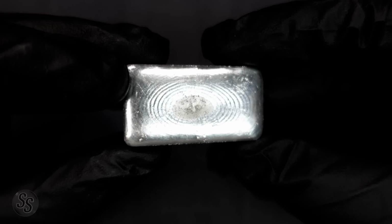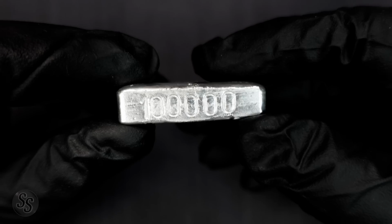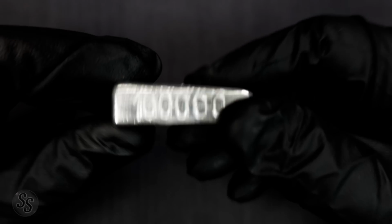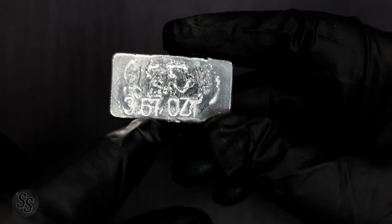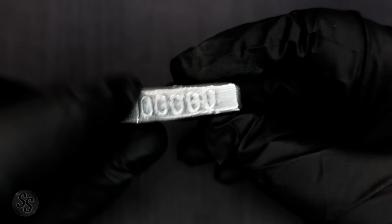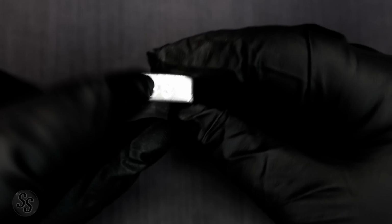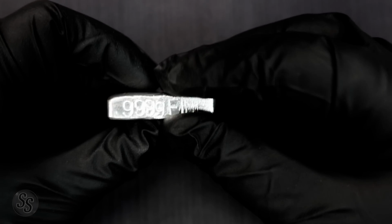Okay, so it didn't come out perfect, but I'm not an expert anyway. Either way, I think it's really cool. This is just going in my personal collection, so I'm not too worried about it being super perfect. But on the reverse, we have 3.670 ZT, 100,000 subs, and then we got 99 Fine and Silver Seeker. So really, it's Silver Seeker, 100,000 subs, 99 Fine.